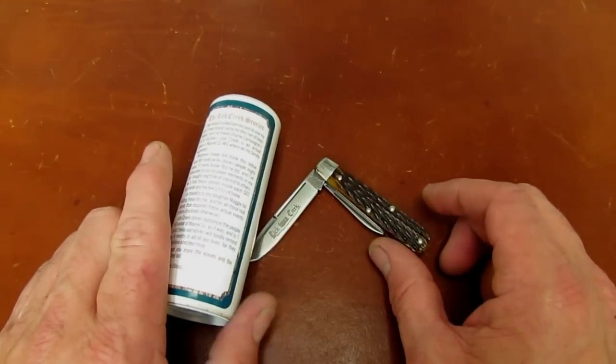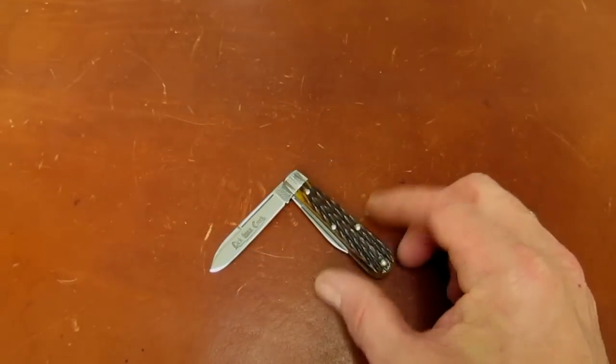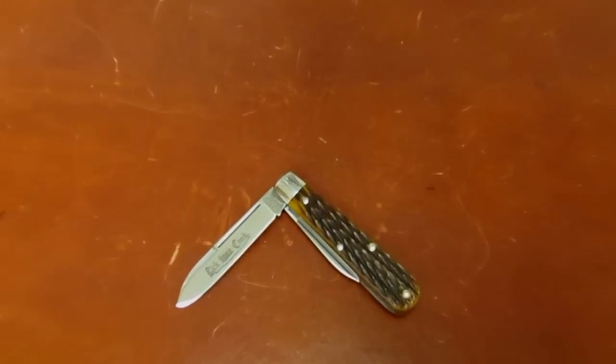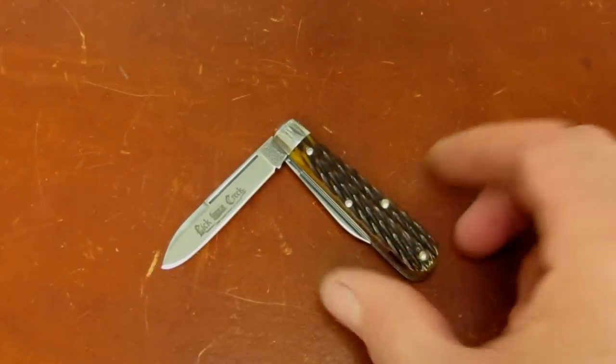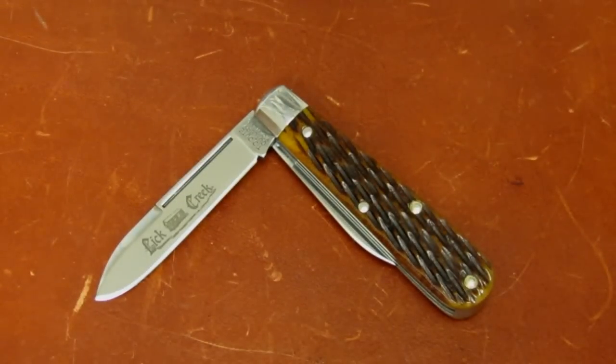So I'm going to set this down. Not there. Look at the knife. In fact, I'm going to read you one of these Lick Creek stories while you look at a close-up of the knife. And this is what you'll find in the tube. Nice parchment paper rolled up.